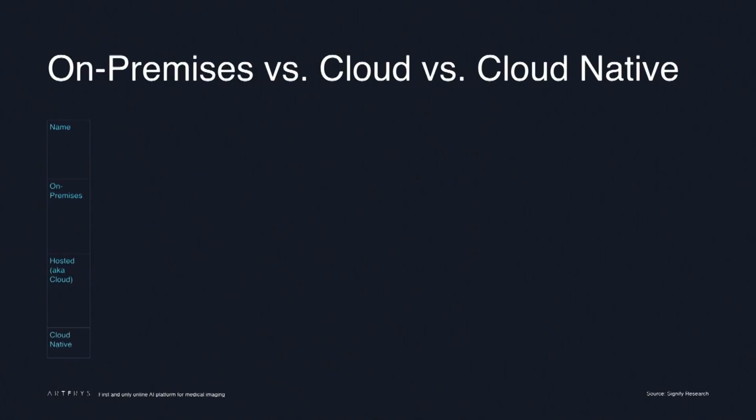The last thing is that they were very open to the idea of a cloud-native infrastructure. And one thing I wanted to highlight was some of the differences between on-premise versus cloud and versus cloud-native. It's actually been a lot of education. Every time I go and talk to a customer, I'm not sure they understand the differences between these things, specifically around cloud and the way vendors use that word.